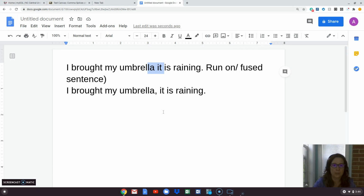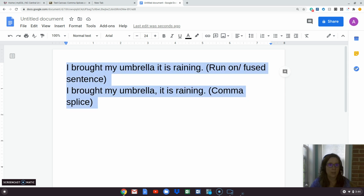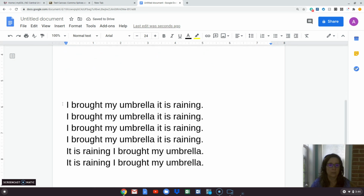So you might say, okay, I'm going to put a comma right here. Well, that's still a problem because a comma is not strong enough to hold the whole thing together. So this is what is known as a comma splice, which is kind of the same thing, that it's run together and you've tried to fix it. So you can't fix a run-on with just a comma. So both of these things are problems. So these are problem sentences, and I would probably highlight these and tell you what the problem is. So let's look at how to fix these. So I have these ready to look at.